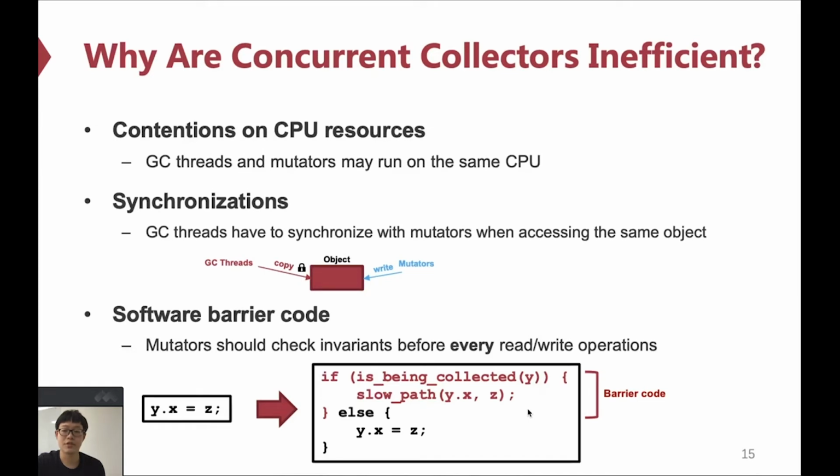We have listed 3 important reasons on why concurrent collectors are less efficient than stop-the-world garbage collectors. First, in stop-the-world GC, GC threads can monopolize all CPU resources. But for the concurrent GC, GC threads have to share CPUs with mutators, so GC threads get less resources for collection.